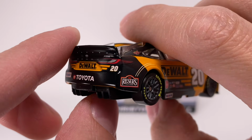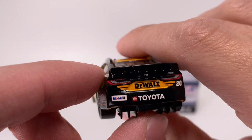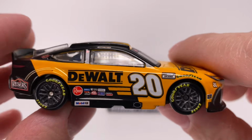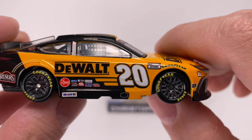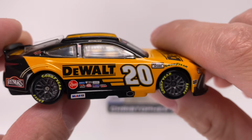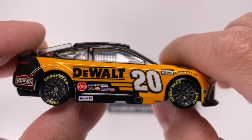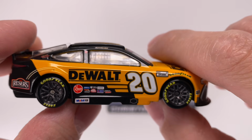And the trunk design fits exactly where the orange is. That is actually a really cool design. I like that. On the right side of the diecast, you have number 20 once again. Just beautiful paint scheme, man. I love the Dewalt cars. I mean, Matt Kenseth, he had so many different paint schemes with Dewalt.